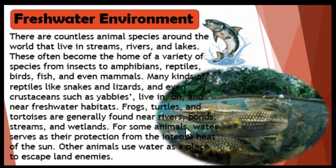For some animals, water serves as their protection from the intense heat of the sun. Other animals use water as a place to escape land enemies.